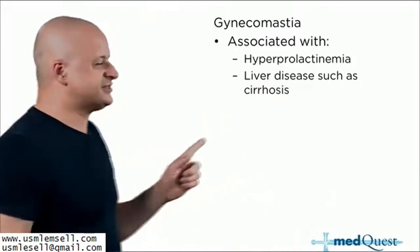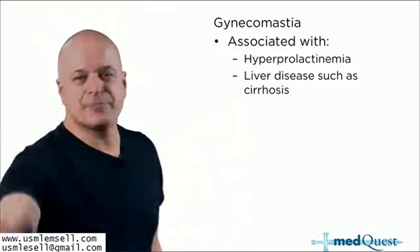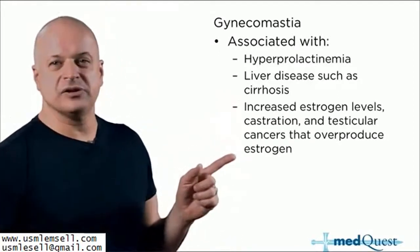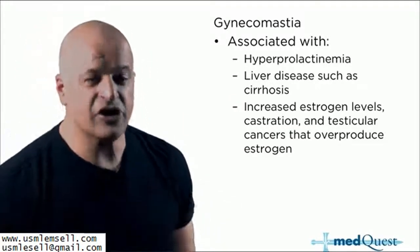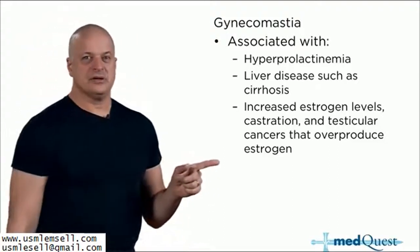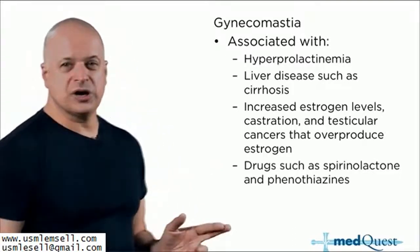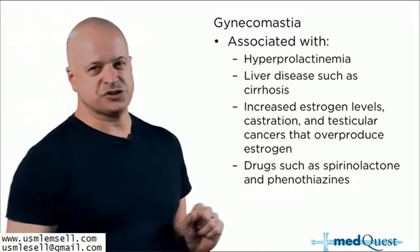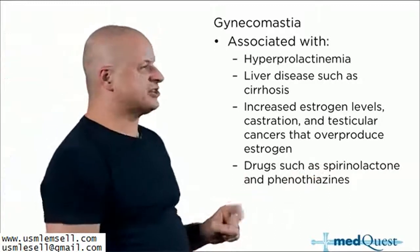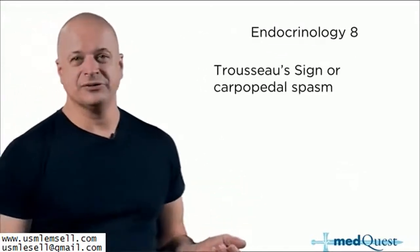Liver disease and cirrhosis decrease the clearance of prolactin. So liver disease and cirrhosis is the same thing as saying high prolactin. And estrogen levels and these medications also, the effect that they have is on the levels of prolactin and androgens. Now, drugs such as spironolactone is anti-androgenic, and phenothiazines have an effect on dopamine that increases prolactin. So you treat the underlying cause, and then cut it out.